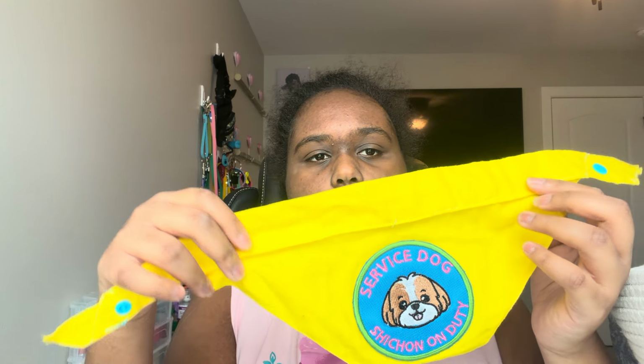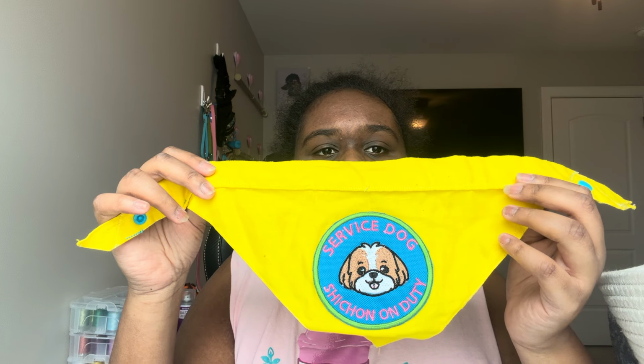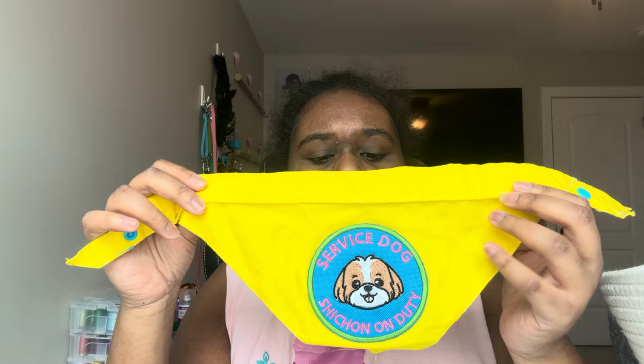This is one that I did that has a patch on the front. It says service dog, She-chan on duty. Ignore me, I work for her. So this is one of my first bandanas I made for him.